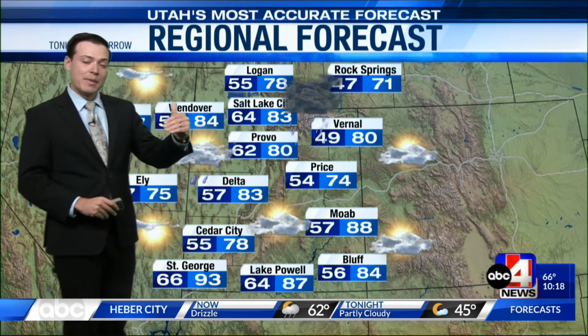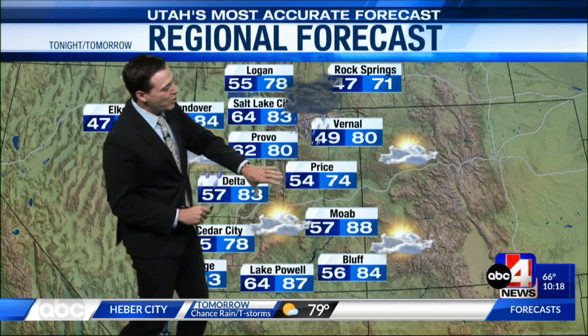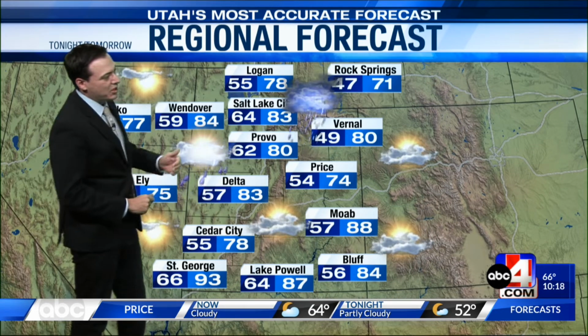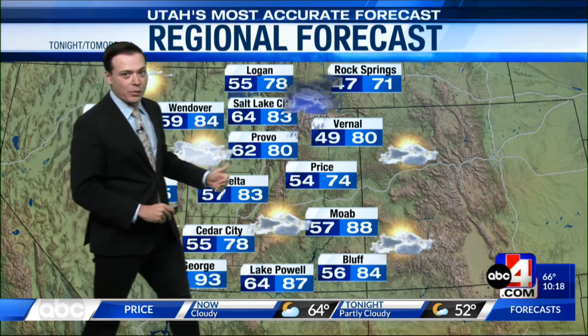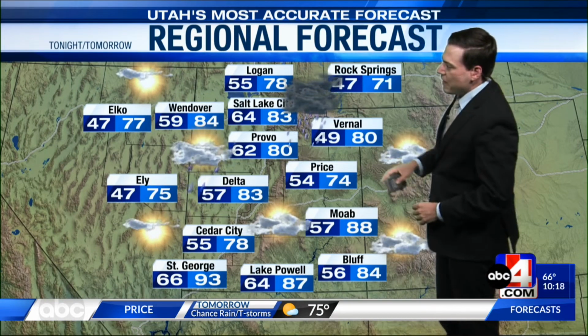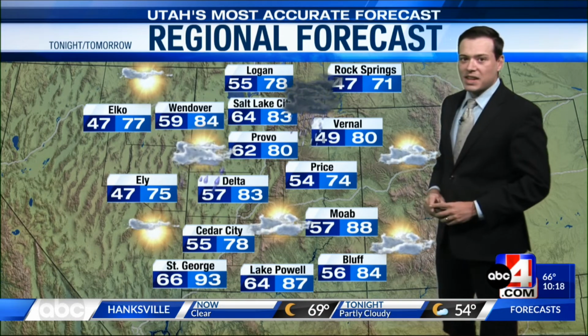Tomorrow, though, that best chance for showers and thunderstorms will be along and north of the I-70 corridor as that cold front really begins to move in. I do think that there will be the chance for some wet weather down south, but they're going to generally favor the higher terrain. But with less wet weather in southern Utah, daytime highs will come up by just a little bit, and we'll see a daytime high of 83 in Salt Lake, 78 in Cedar City, and 93 degrees in St. George.